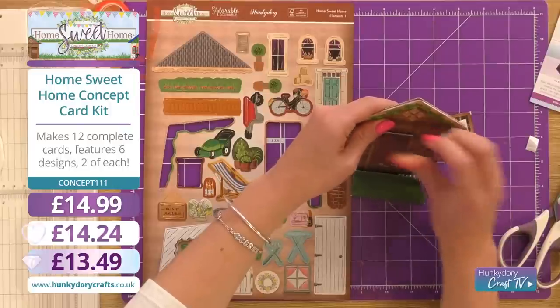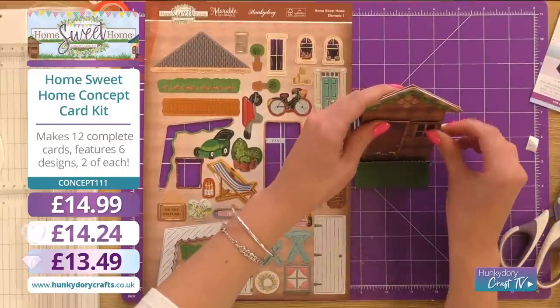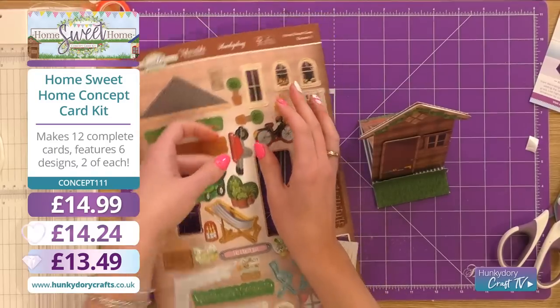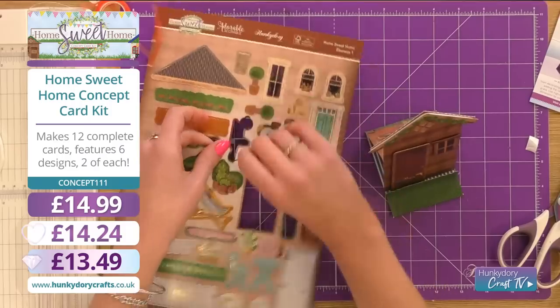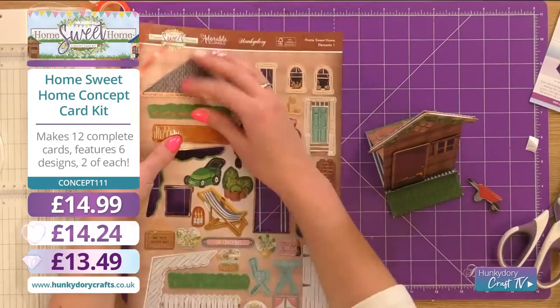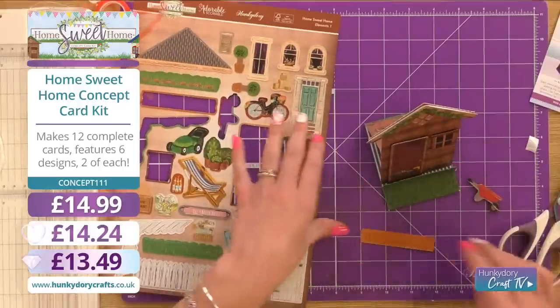I'm just going to smidge my door over a little bit. Pop my window in line with that. And then let's start getting some further embellishments. Like I say, I think we do need that wonderful lawnmower. Let's get our fence as well and see how that looks. Yep, we'll get our fence.